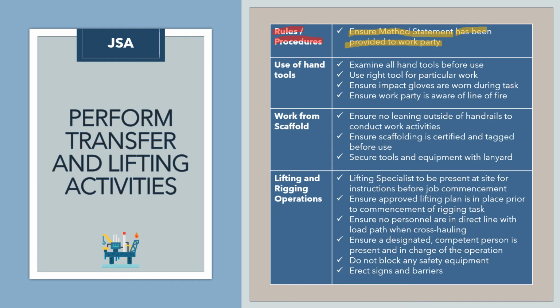The second hazard could be use of hand tools. We should examine all hand tools before use. Use right tool for particular work. Ensure impact gloves are worn during task. Ensure work party is aware of line of fire.